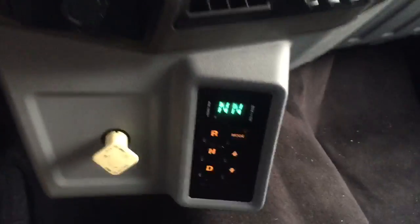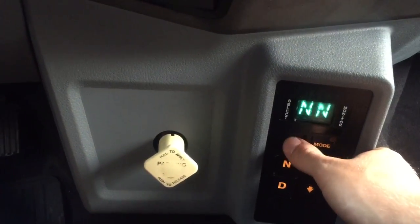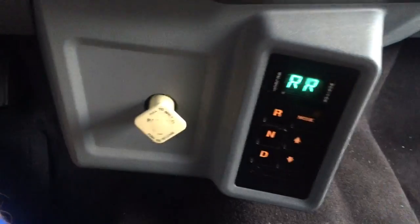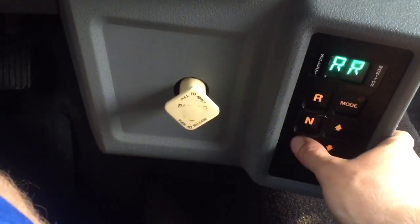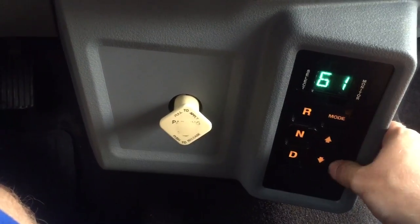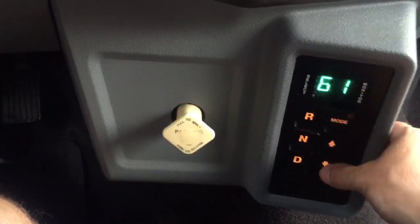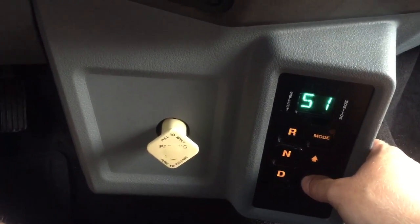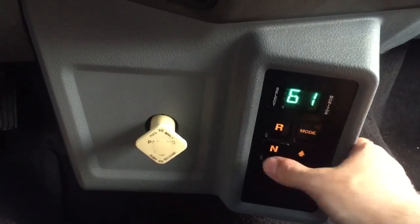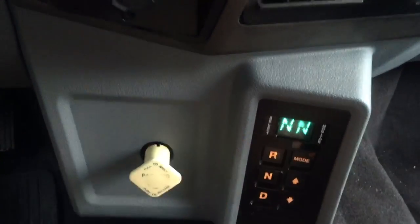To drive the vehicle, it's actually pretty simple if you've never driven one. You just press which gear you want to be in, reverse, for example, and then this takes it out of park. This is your air brake. This is drive. There is another mode that will only allow it to go to whichever gear you want it to. So right now it's available in 6 gears, but you can actually limit it so it only goes up to 5 gears, 4 gears, so on. It's in first gear now. To put it in park, you just put it back in neutral. Pull your air brake out.